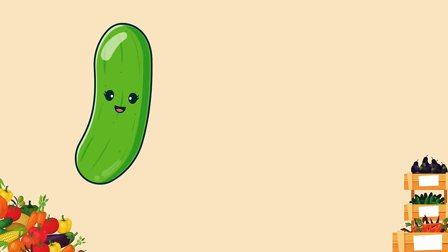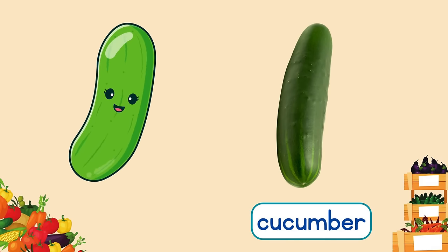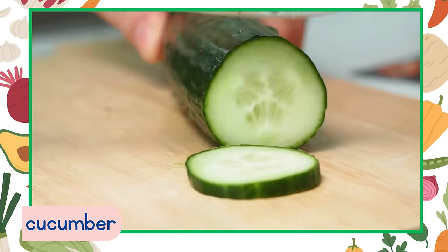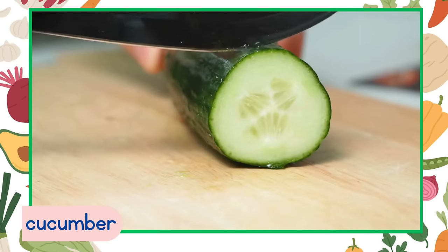Guess this vegetable. Cucumber. This is a cucumber.